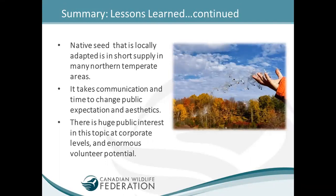So we're working on that. That's definitely going to be a long-term work in progress. It takes communication and it takes time to change people's approaches and people's aesthetics. So we're talking about the general public in part, what they expect to see on a roadside, but also internal communications. Certainly to change operations practices, there's a big communications piece.